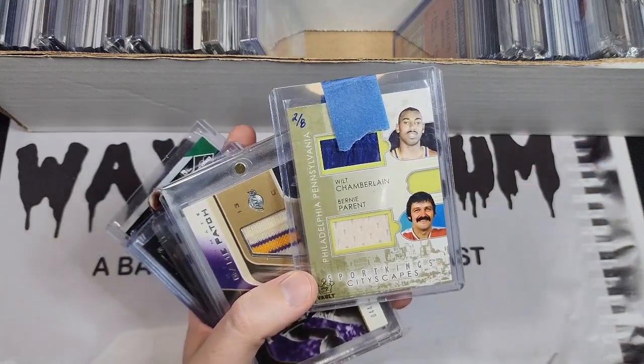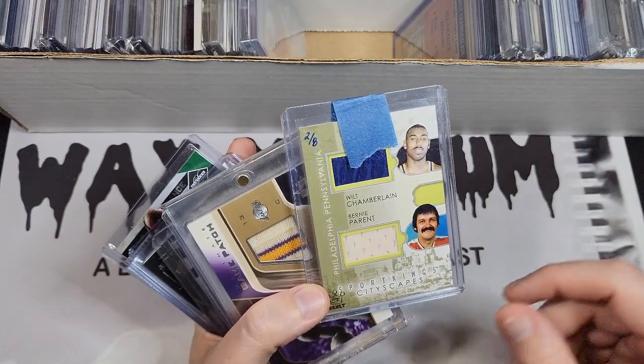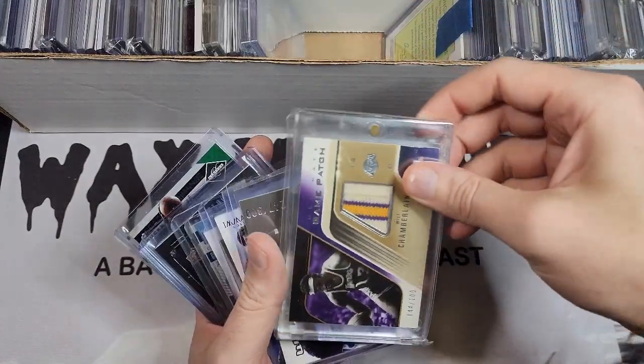So what do you do? Maybe someday I'll get a different Wilt blue shorts piece like that, that's just him, and I can move this to somebody from Philly that might appreciate it more.